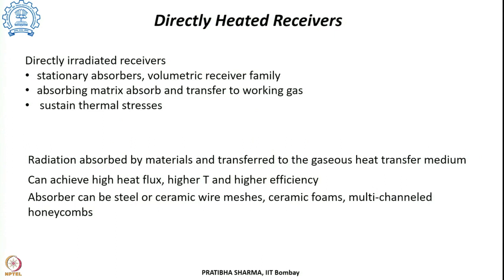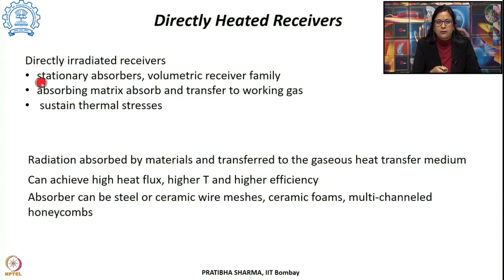It is also possible to directly heat the reformer. So, directly irradiated receivers are there, wherein there are stationary absorbers which absorb the radiations directly, and this category of receivers are known as volumetric type of receivers. So, there is an absorber matrix which absorbs the solar radiations, and then they transfer the heat to the working gas. So, this is a direct means of heating, but these absorbers need to sustain the thermal stresses of repeated cycling of heating and cooling, and they should be thermally stable and structurally stable under those operating conditions.